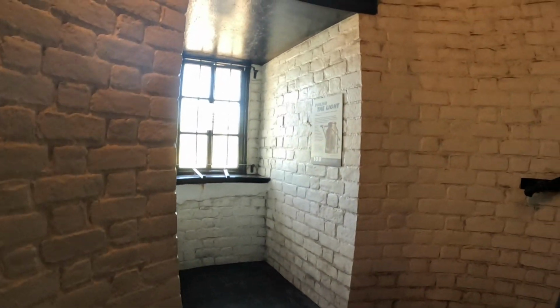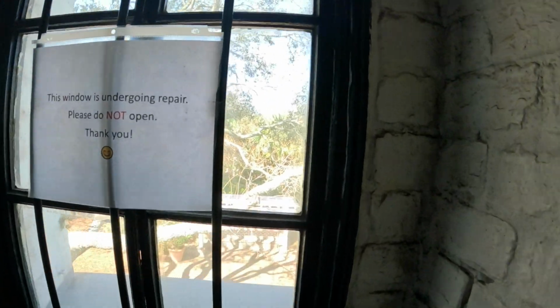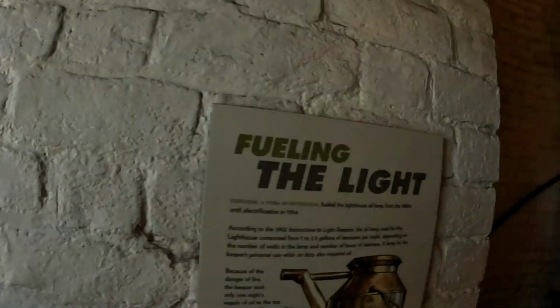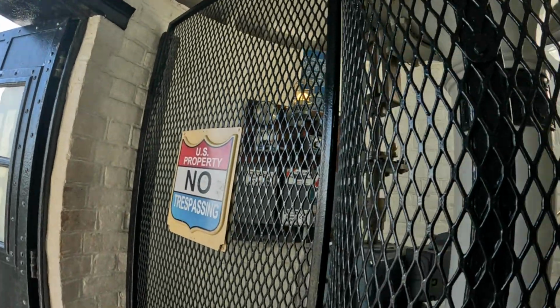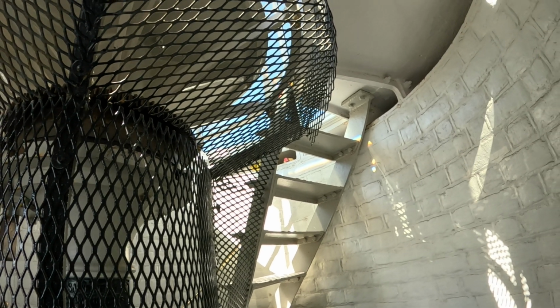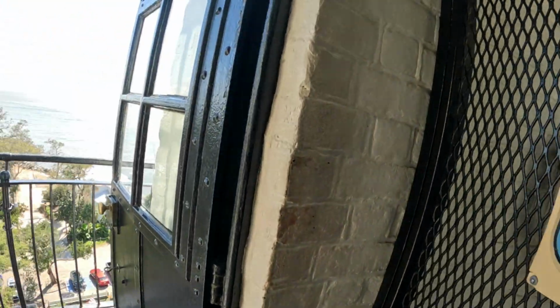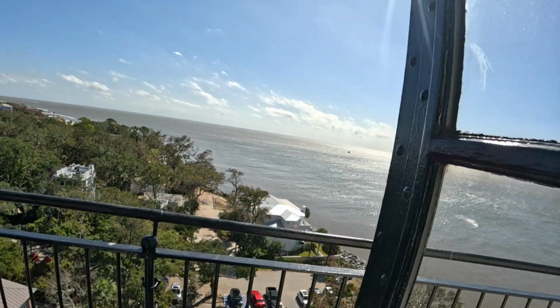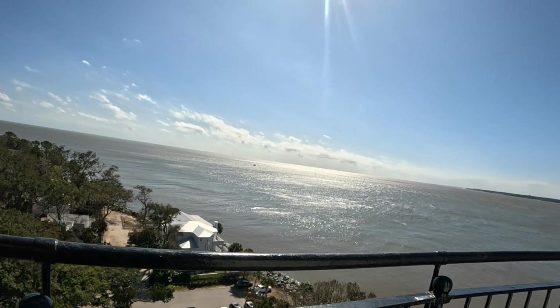If you fall, you probably have one of these bars on the walls here that would catch you before you went all the way down. Woo! I guess that's the light up there. Oh goodness gracious.